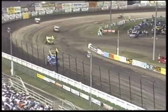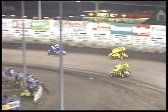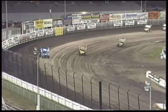Battle for the transfer spot into one and two. Both drivers take the high line. Lance DeWeese working well off the low side of turn number two, going to try to grab fifth from Hodenschild. Three-car battle for the last transfer spot between Darren Pittman, Jack Hodenschild, and Lance DeWeese.